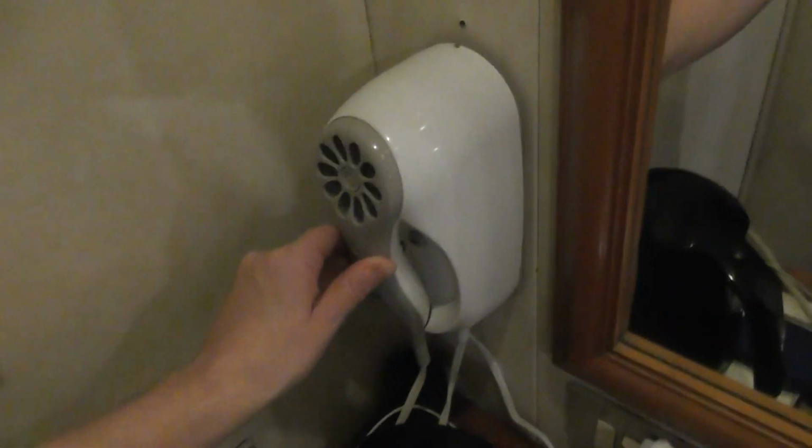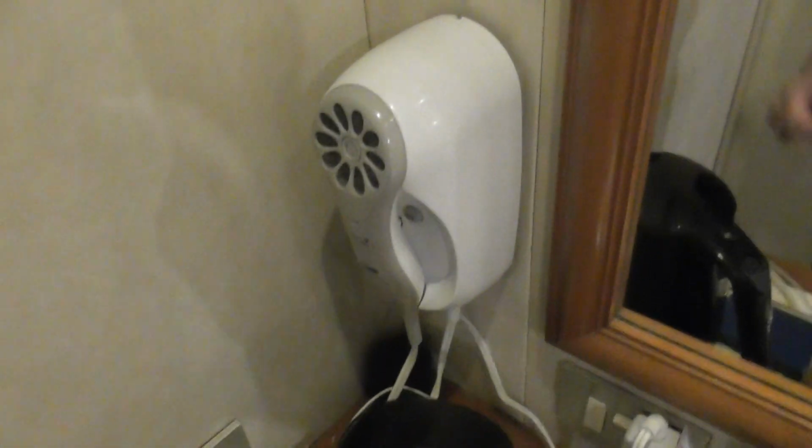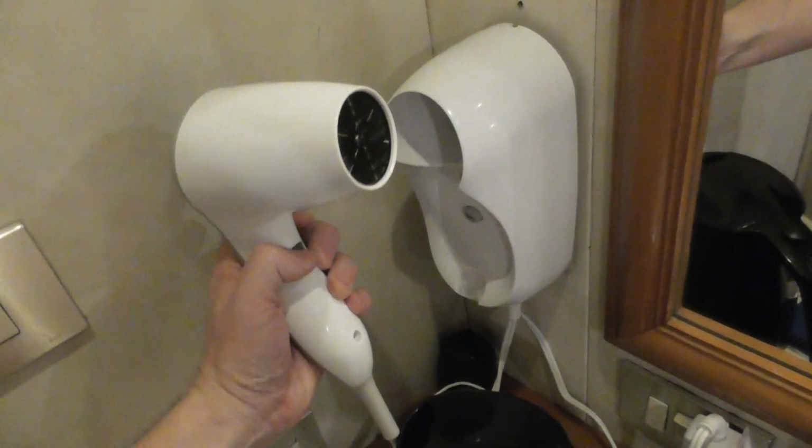Very excited about the next thing. Look, look, look. When I got on board, I thought this was a defib or something. But actually, yes, it's a hairdryer. Which can mean only one thing. It is time for the hairdryer test.